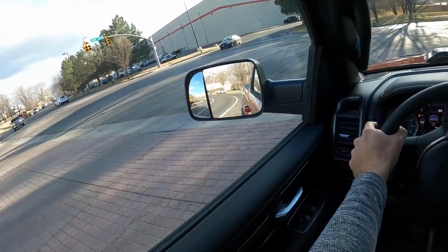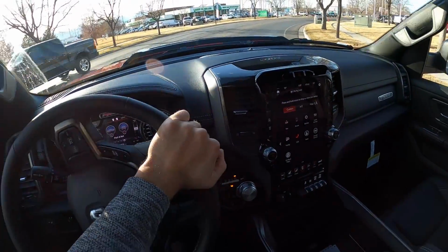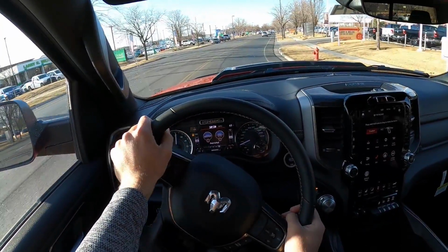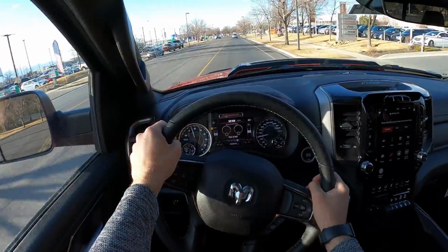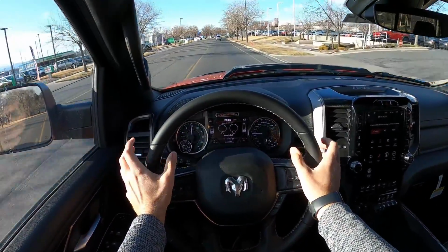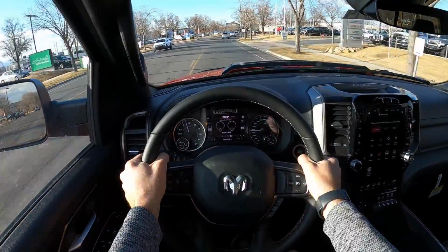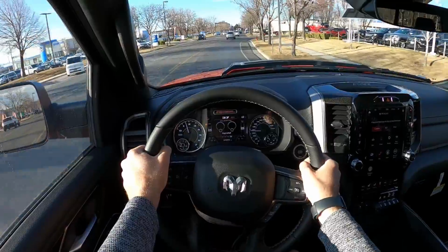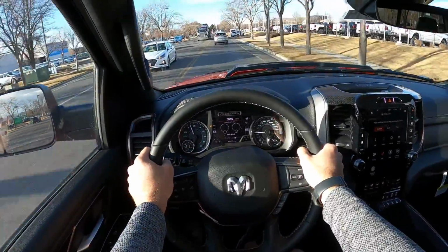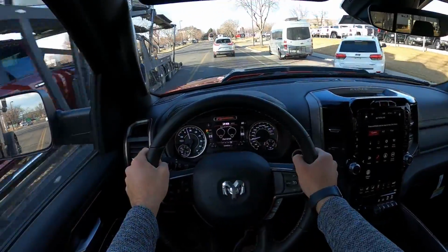There's very little noise happening outside of the cabin. The ride quality is very smooth. The steering's really light. There is good directness to the steering rack, but it's definitely extremely light from a steering perspective. And again, if you want more of a luxury car feel, that's what the Rebel gives you. The seats are really comfortable with this Rebel 12 package. The bolsters hold you nicely in place, and just the cushioning on the seats I think is really good.